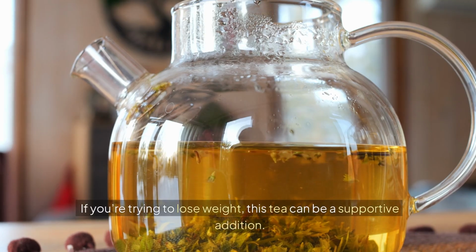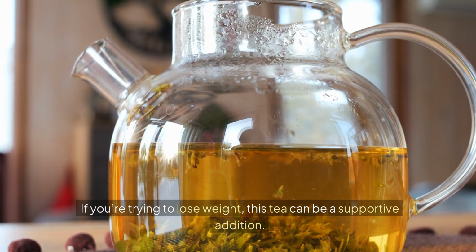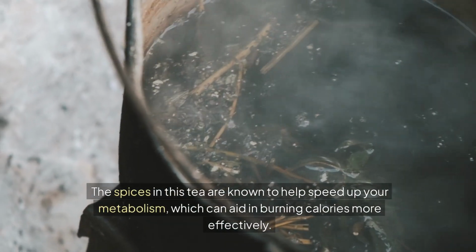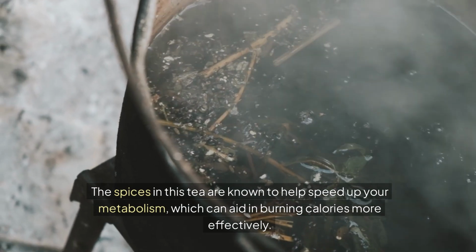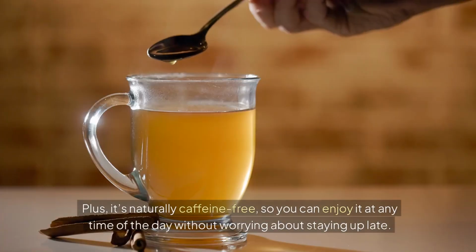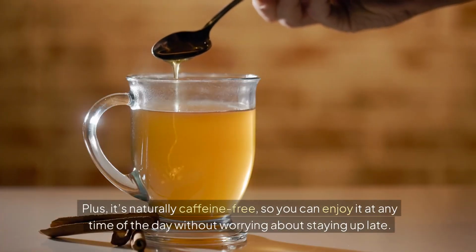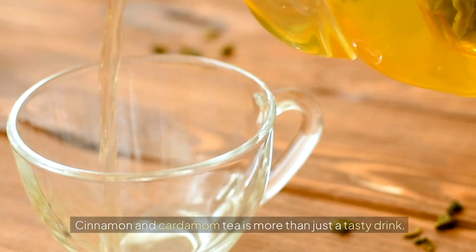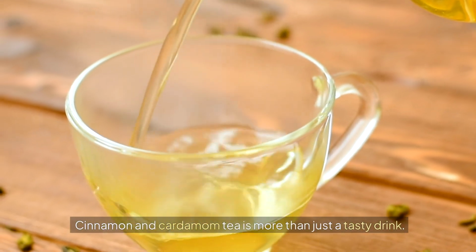If you're trying to lose weight, this tea can be a supportive addition. The spices in this tea are known to help speed up your metabolism, which can aid in burning calories more effectively. Plus, it's naturally caffeine-free, so you can enjoy it at any time of the day without worrying about staying up late. Cinnamon and cardamom tea is more than just a tasty drink.